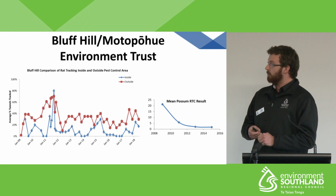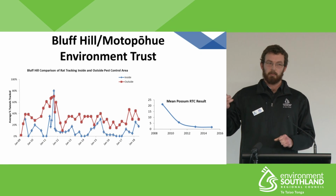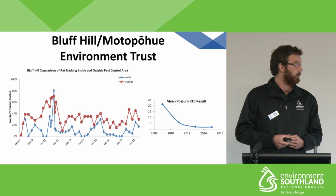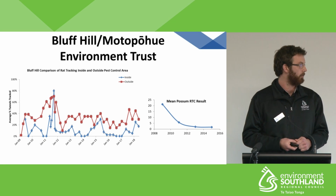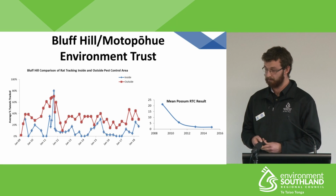And on the right is the possum stuff, so they're doing really well. You can see before the group started, really high possum counts. That was 20% of the traps having possums in them after a night. Now they're really under control, so that's good to see.